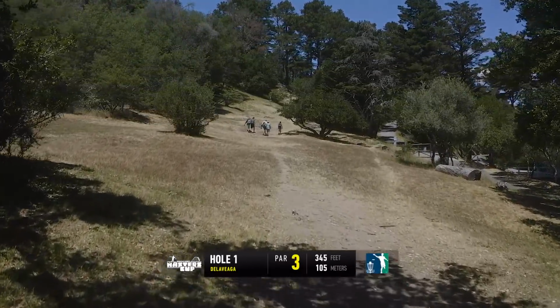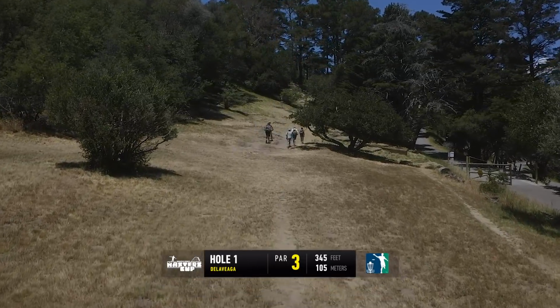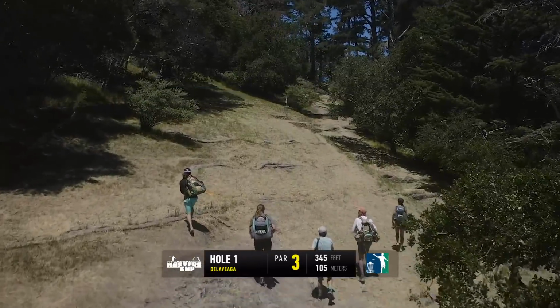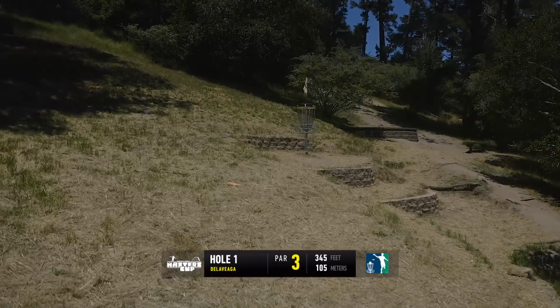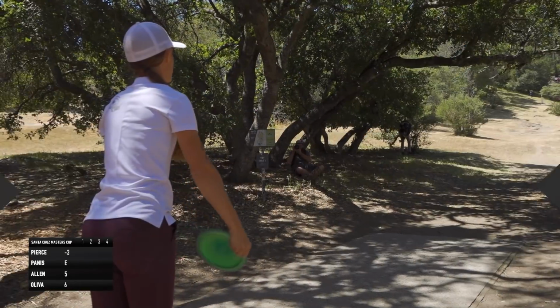It is a par 3, 345 feet, all the way uphill. Pretty good elevation gain here. You just want to miss that first tree off to the right and not pin yourself up on the left-hand side. There is out of bounds lining the entire fairway on the right-hand side, so hoping for no rollaways, just a nice soft landing on that hillside.